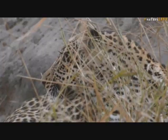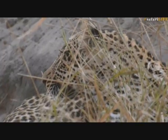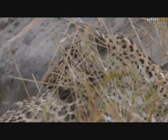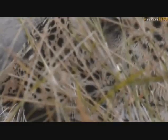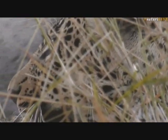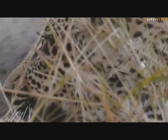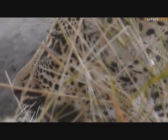And why would you want to when you've got a mom who is as successful as Thandi is? When she hunts, she tends to be able to kill quite large animals and regularly. So it seems as though he's well fed. You can see he's not exactly skinny in any way, shape or form, and he's a big boy for his age. So, you know, if you can rely on mom, it doesn't mean that you have to hunt yourself and waste the energy.